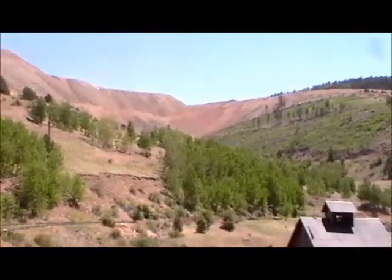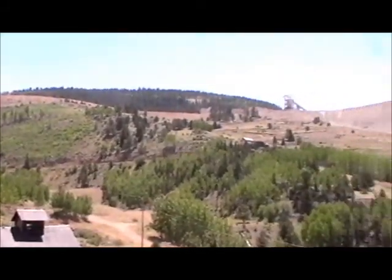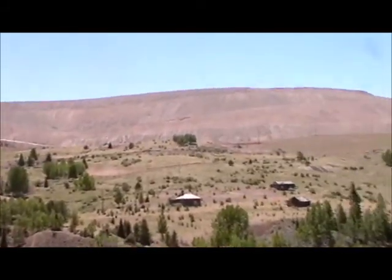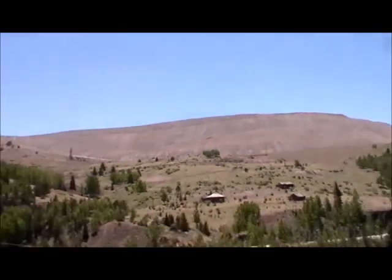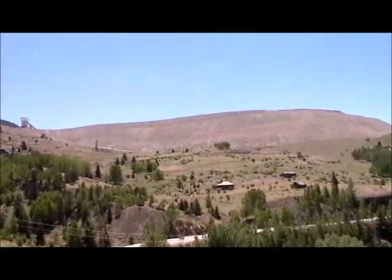In 2007, the Victor and Cripple Creek Gold Mine extracted its 3 millionth ounce of gold. Very successful over there. Well, this is the end of the line here, so we're going to head back to the station, and our next stop will be just outside of Cripple Creek.